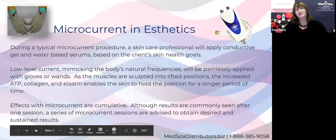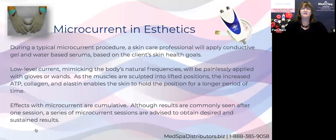So microcurrent in aesthetics, typically we're going to use, as you can see in the top corner, gloves, or we can use wands, spheres, different other applicators. With the Mini, the two little silver spots on the top is what we're using, okay?